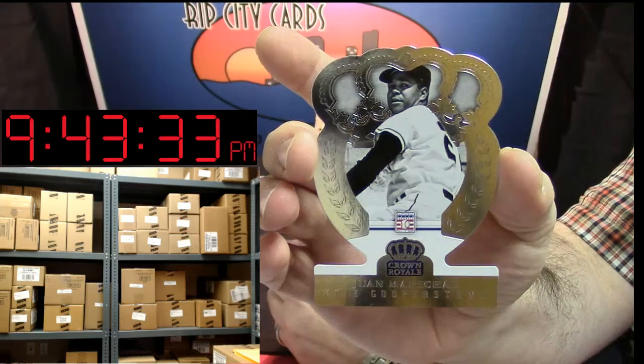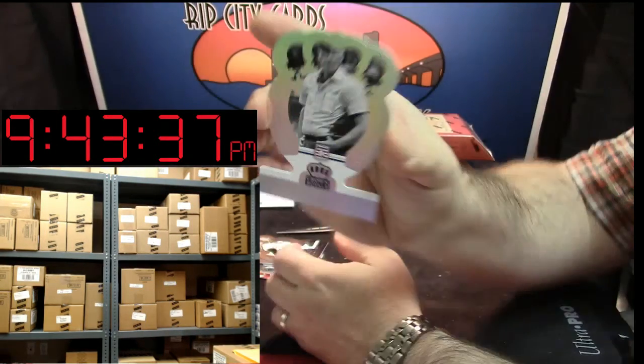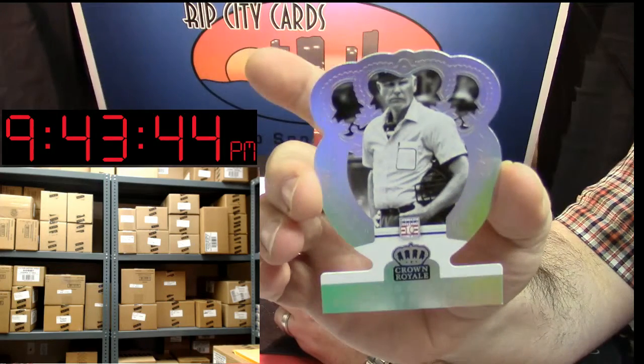Juan Marichal base. Doug Harvey refractor to 75. 38 out of 75. How about another one of one for you?